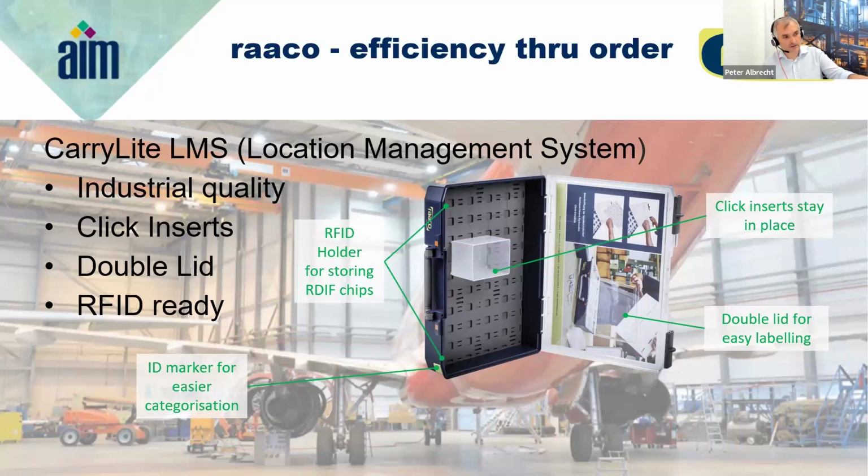And on this ID marker for easy categorization, we can place an RFID tag, right? So it will also be identifiable and visible with the RFID tag as well. There are a couple of capabilities provided by all kinds of RFID technologies, right? To identify the place where this toolkit is, and also to understand that it is exactly my toolkit, because there could be plenty of them, like in the background from Matthias, right? In your picture now.